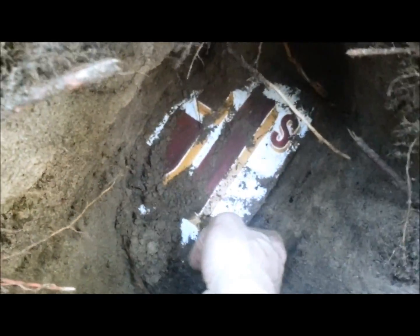Right, I'm down about, I don't know, 18 inches, maybe more. And I've come across this. Now, it's got a letter S on there. An S and an I. And that looks like a G, maybe a G. G-I-S. I don't know, I can't get it out. I don't know if it's modern or old, but it's deep. Why would something be that deep if it's not old?